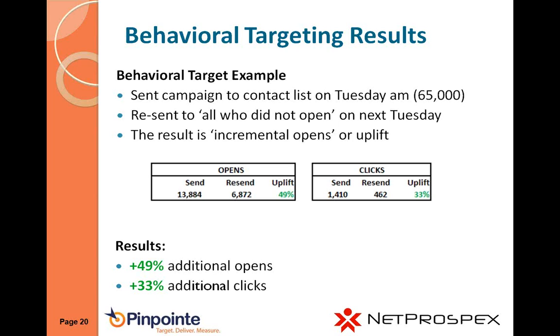So by simply resending the same content, which in the business-to-business world, I'm sure most of us here are in the mode where you don't tend to have a huge marketing department, so you tend to be very resource limited in your time available. So this is basically hitting the resend button. It's an extra 60 seconds of work, and you get a 49% uplift in the open rates. The click rates are also very telling.